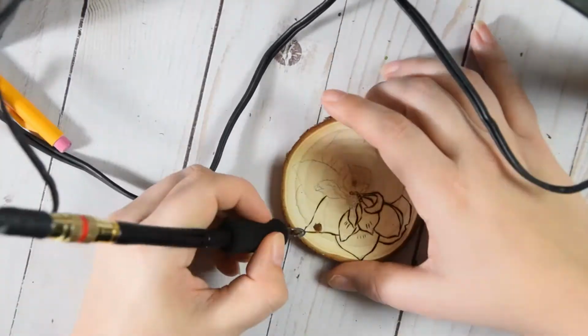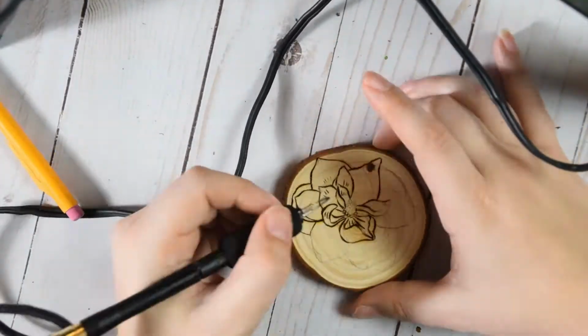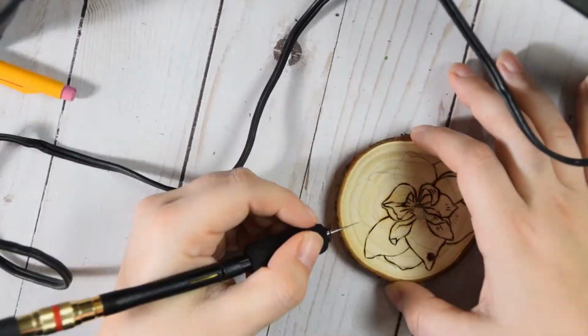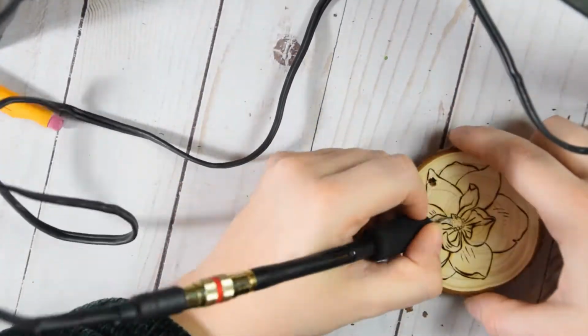I just love doing the watercolor at the end and doing the white highlights and just really making the pieces sing. I'm not a 100% wood burner, right? Like, I'm a mixed media artist, and that really shows through in these pieces that I create.